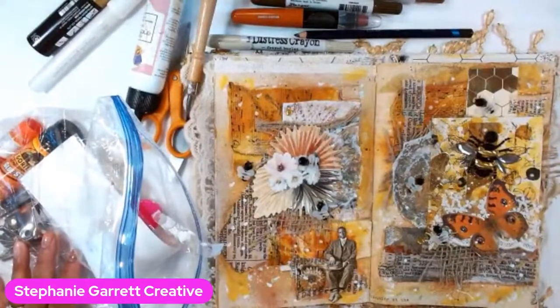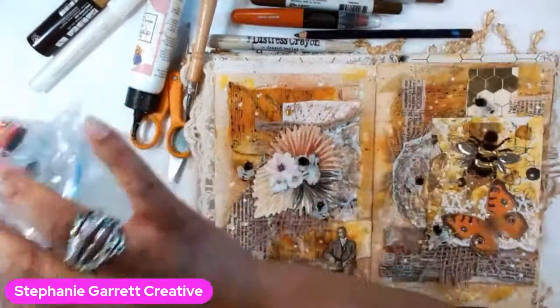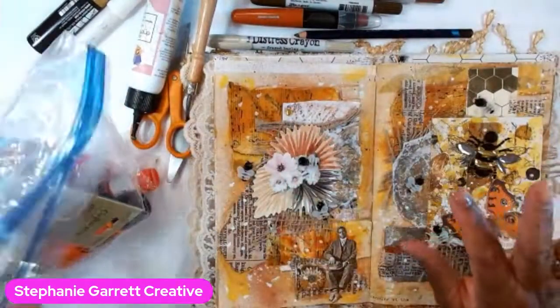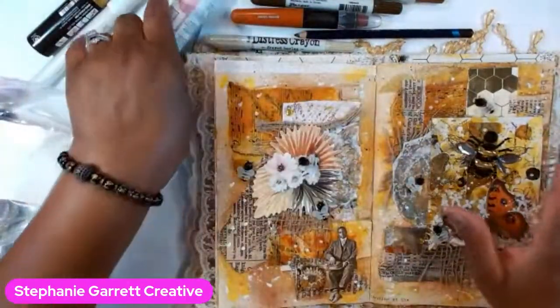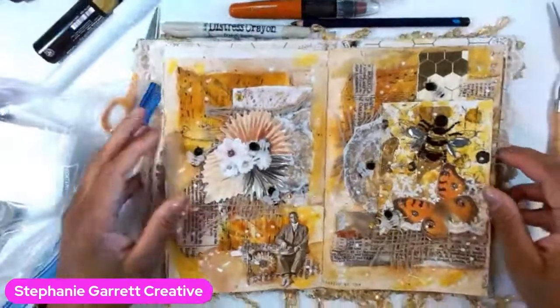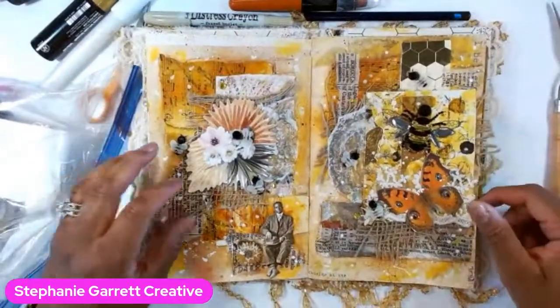I didn't take a ton of stuff. I didn't take my whole craft room with me, but I took enough stuff that when I wanted to sit down and work on some stuff and decompress, I was able to do that. So, but this page came out so beautiful. I was like, oh yeah.